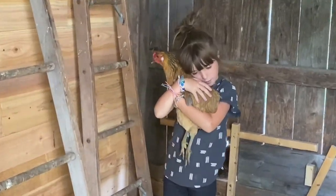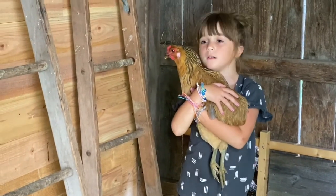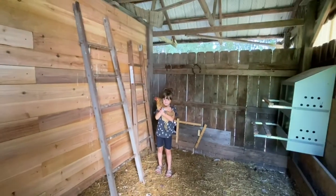Mm-hmm. Izzy's giving Cinnamon a snuggle, isn't she? Cinnamon's the nicest one. Mm-hmm. Like if you point at it, then it will just do this. Cinnamon's sweet. Stay still.